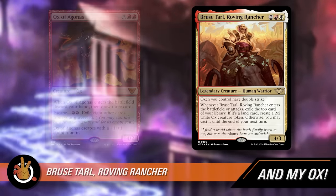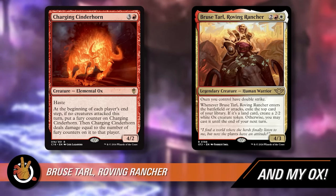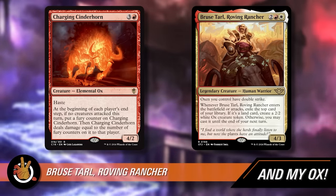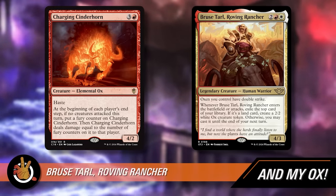So it's pretty good. Charging Cinderhorn. Never seen this card before. I know. I was excited about it. 4 mana, 4/2 with haste. We've noticed a lot of oxes have 4 power. Yep. At the beginning of each player's end step, if no creatures attacked this turn, put a fury counter on Charging Cinderhorn. Then it does damage equal to the number of fury counters to that player. So I love this. He gets mad when people don't attack.